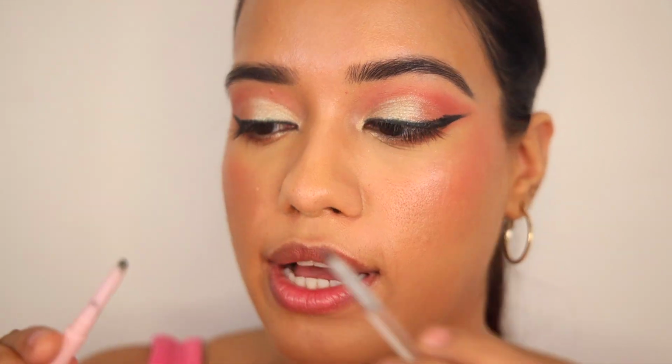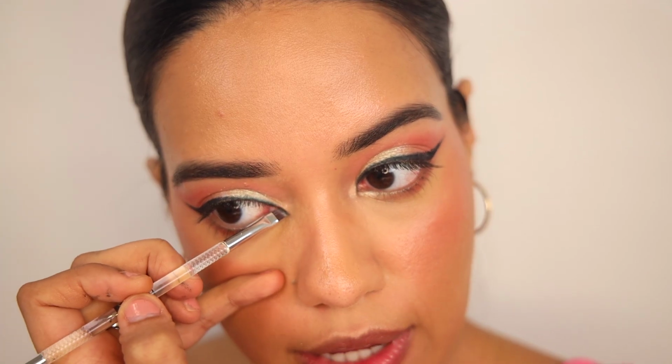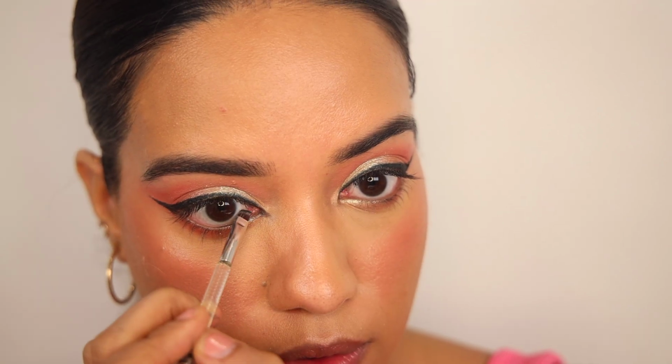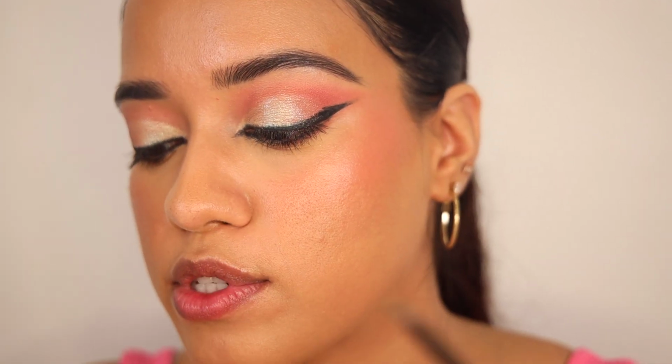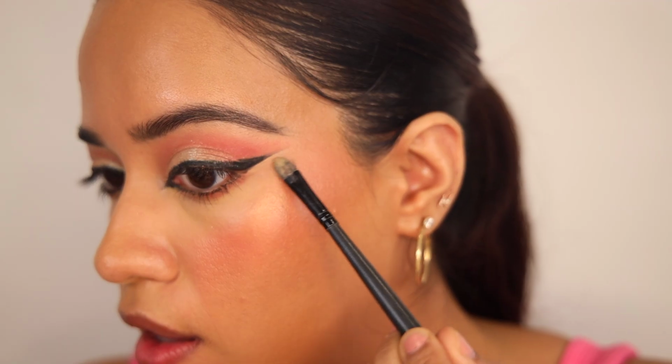nice inner corner wing. For the inner corner wing, I prefer using a brush just so that I get a much more precise and controlled application. Once I have the shape right, I will go ahead and line my eyes. Now I'm going to use the Born This Way concealer again, using the same brush that I used to cut my crease to clean up and sharpen up the wing.